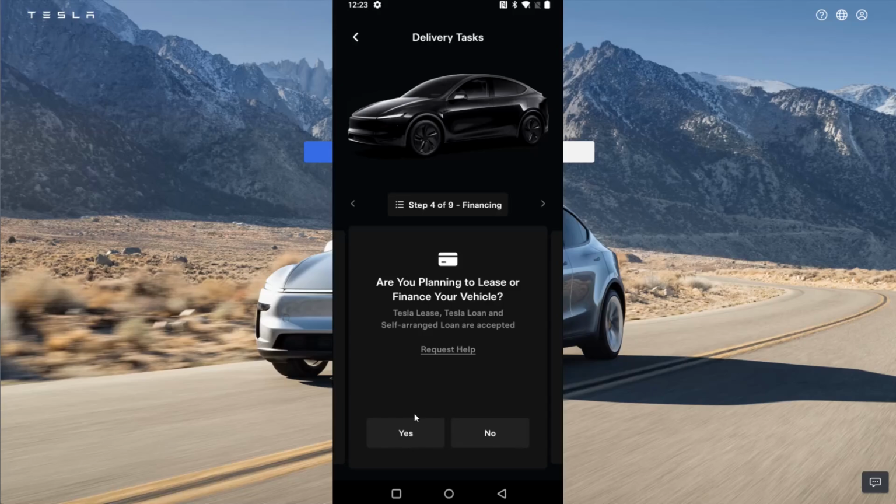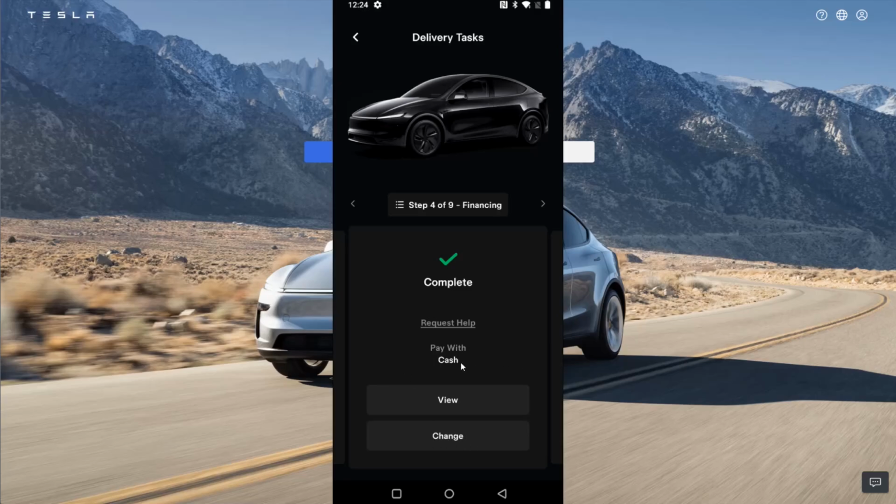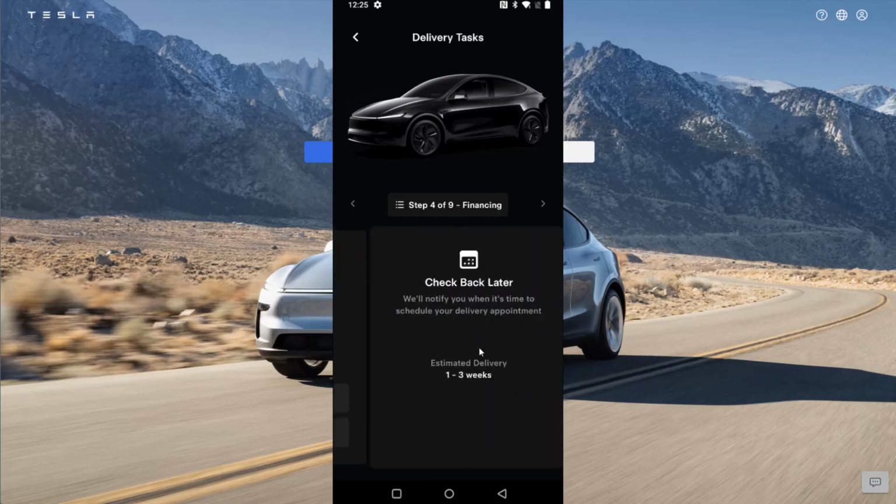For me, this is going to be a cash purchase for this vehicle, so I'm going to click no. You do have the option to change this if you're paying with cash, and if you'd like to change your mind on this, that is something that you can do, but I'm all set and ready to go there with step 4, so moving on to step 5.